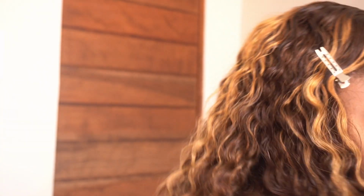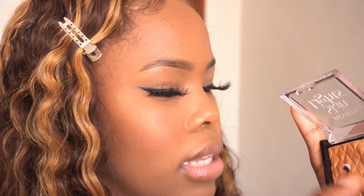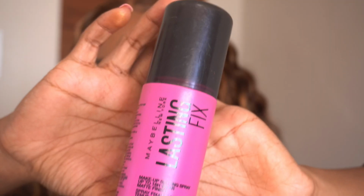And then I'm gonna take this tiny little brush from Real Techniques as well. It is the detailer brush. And I'm gonna take some of my highlighter again and apply it into the corners of my eyes and curl. And there we go. Now I am done with my face. I'm gonna take my Maybelline Lasting Fix setting spray and just set my face.